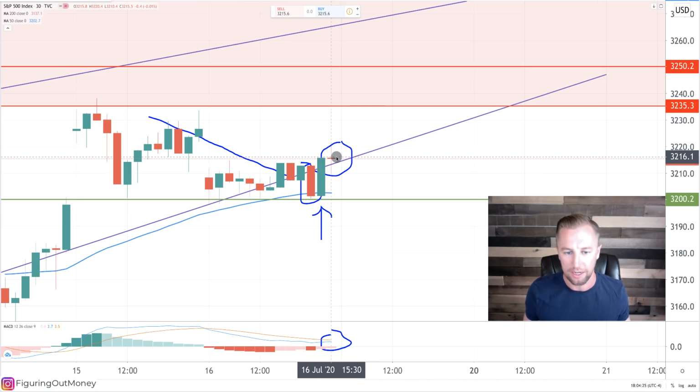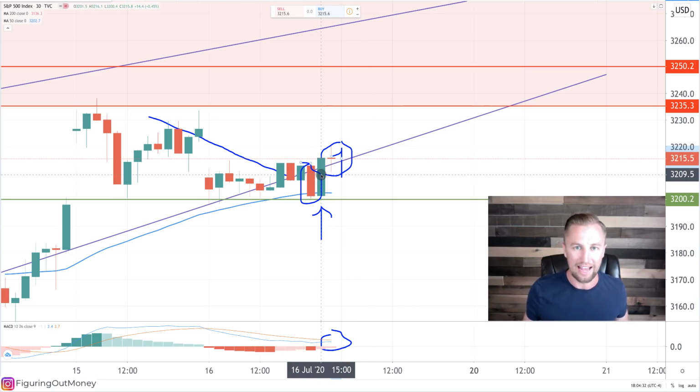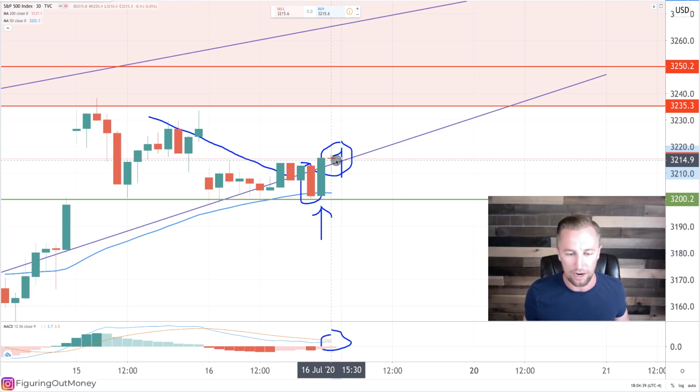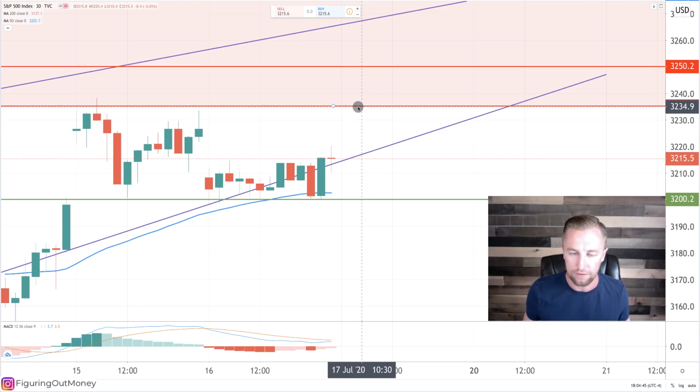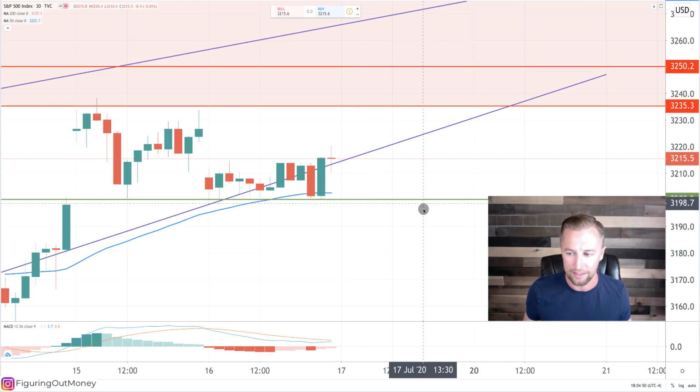So the price kind of went up, then it went down, and then it came back up. So overall, we had some bullish momentum in this last hour with some indecision. So ultimately, it's very hard to follow through on where the price might go. Those are the three levels that we want to keep an eye on heading into tomorrow. We've got that 3235, 3250 area of resistance and 3200 as support.